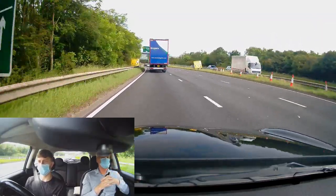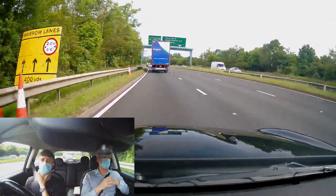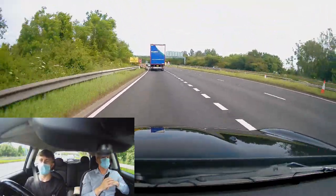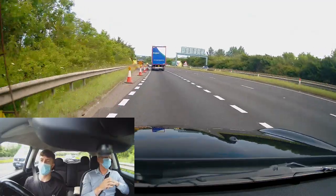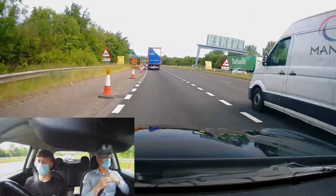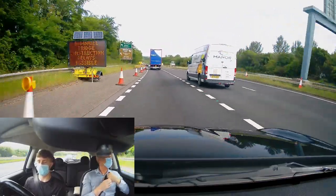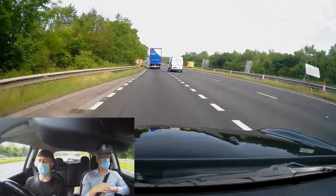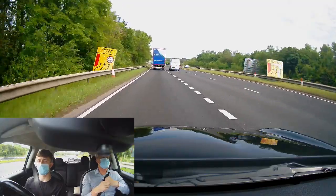If your front breaks the 2 seconds, you're too close, you need to back off. Line the back of the wagon over a white line. That's about 2 seconds, isn't it? Yes. Now at the roundabout we're going to turn right, it's the third exit for the A1231.